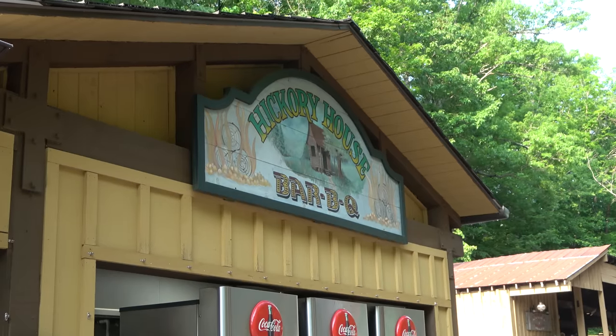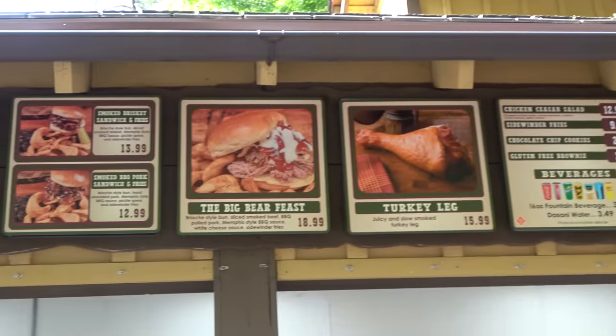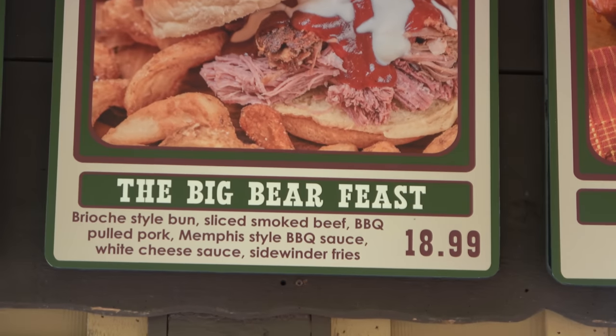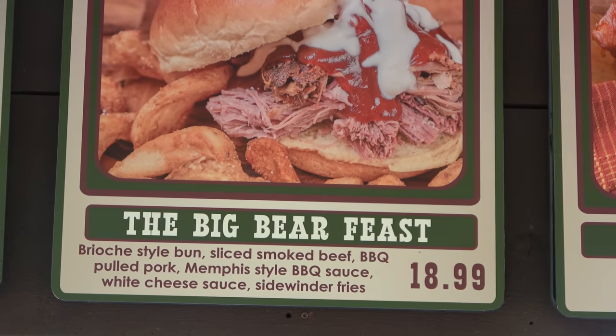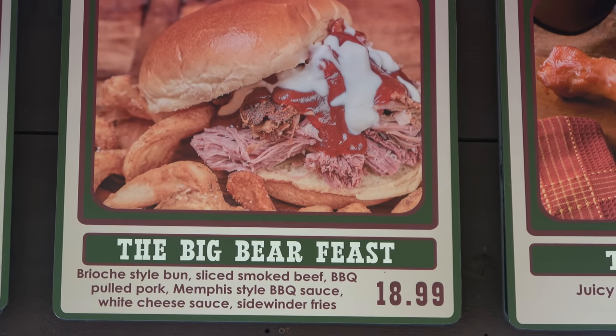Molly, if we didn't eat at that wonderful ham and beans restaurant, I think we would have had to go for the Big Bear Feast, named after the new roller coaster. Sliced beef, pulled pork, barbecue sauce, white cheddar, and Sidewinder fries.